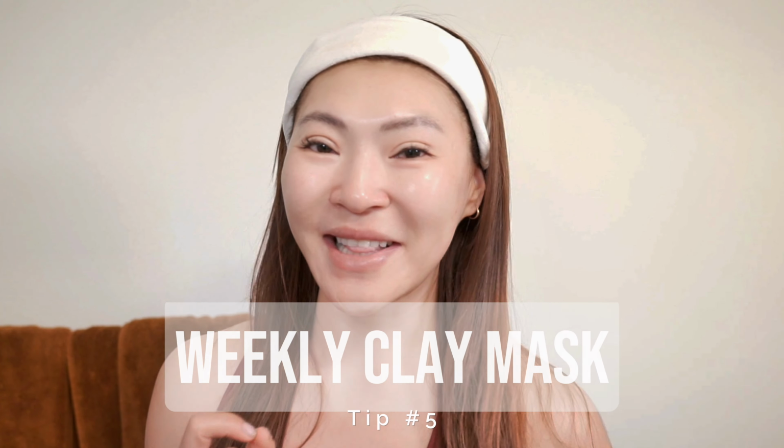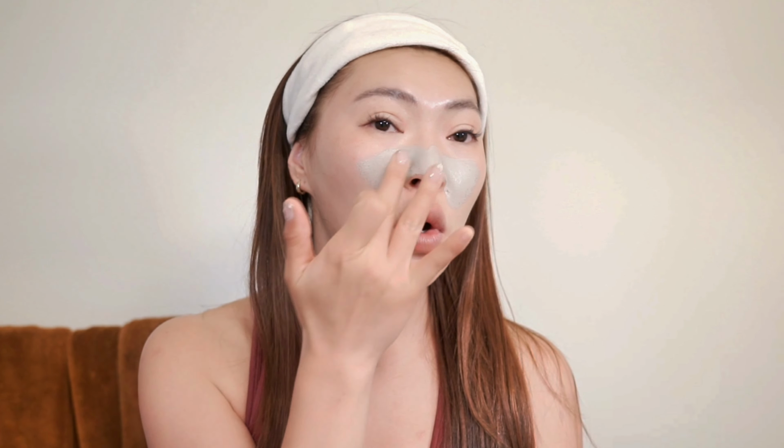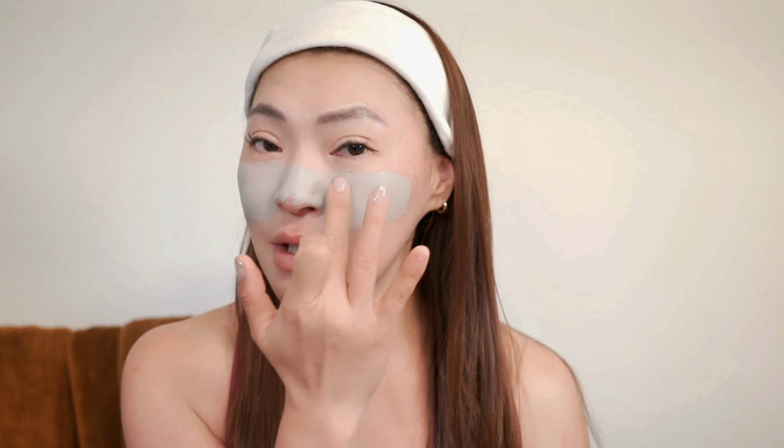My next tip is to use a clay mask. Clay acts as a magnet for dirt and oil. As it dries, it pulls out all the gunk from your skin, making your pores less visible. Plus clay mask can help tighten and make your skin look smoother, and so it makes your pores less visible.